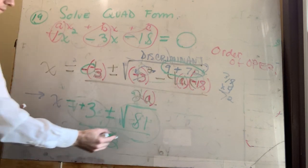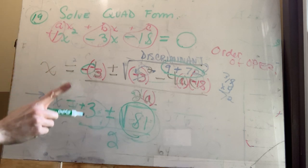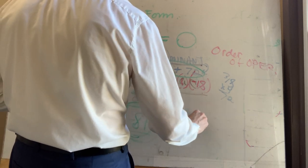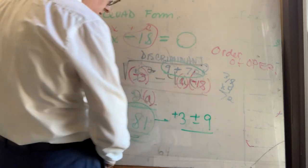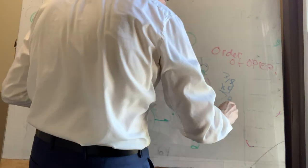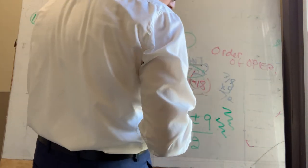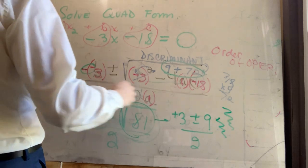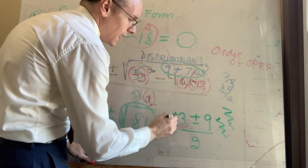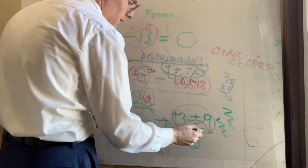If you whittle this down, what is the square root of 81? It's going to have identical factors that you only write once. All right, and it would be 9. So you're going to have positive 3 plus or minus 9, sitting on top of 2. This is what x is, all right? In one instance, you're going to add 9, and then in the other instance, you're going to subtract 9.